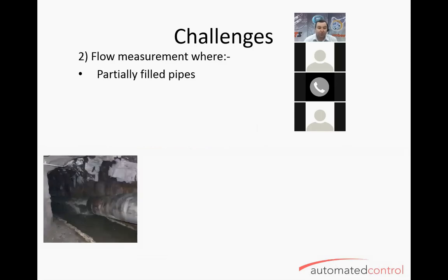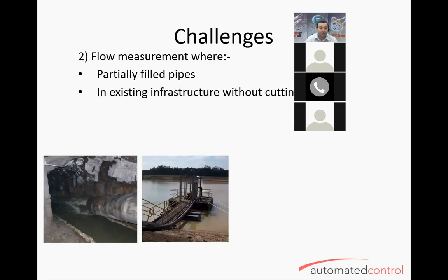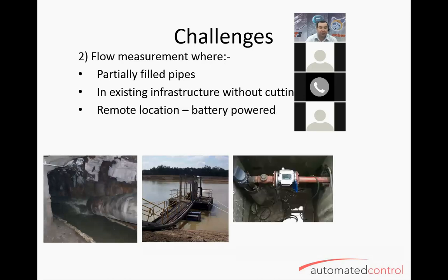We've also got flow. So you want to know how much water is flowing through a pipe. Problem is, first challenge that we met was what happens if the pipe's not full. Most sensing technologies require that the pipe be full, certainly for accuracy. How do we deal with that if we've only got a partially filled pipe? What do we do if we've got existing infrastructure and we don't really want to cut the pipe? We don't have any access to break into it and put the standard MagFlow solution in.